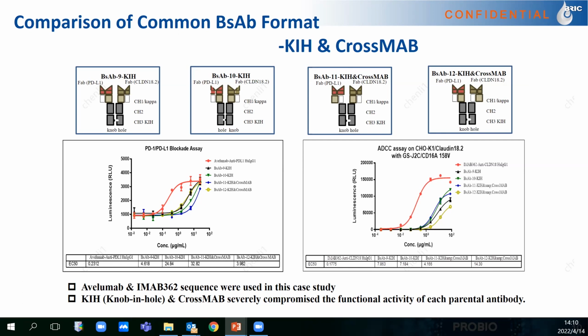There could be several different reasons for this decreasing activities. First of all, the reformatting from IgG to CrossMab reduces the valencies. Basically, a typical IgG is bivalent. There are 2 antigen binding sites in each one molecule of the IgG. However, when it switched to CrossMab, there's only 1 binding pocket for each target on each arm of the antibodies. So this could be one of the reasons explaining the decreasing activities.